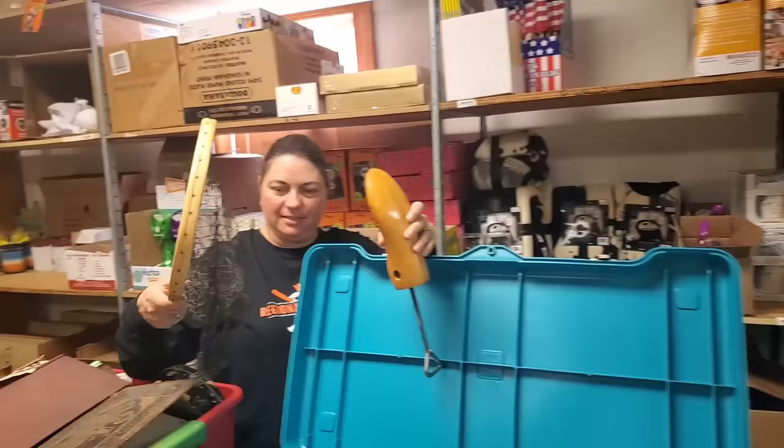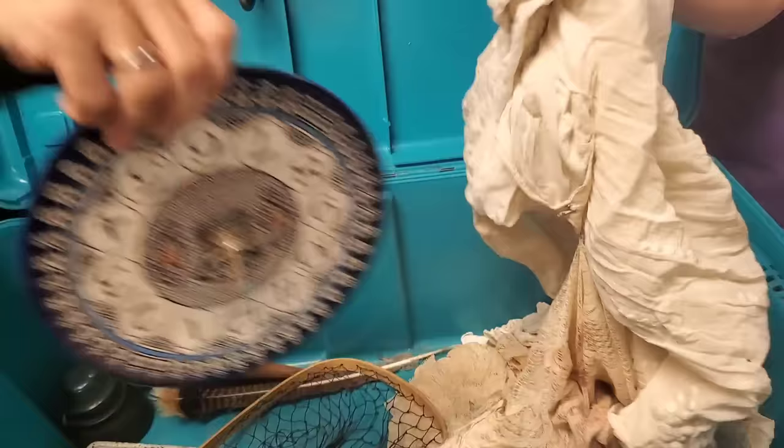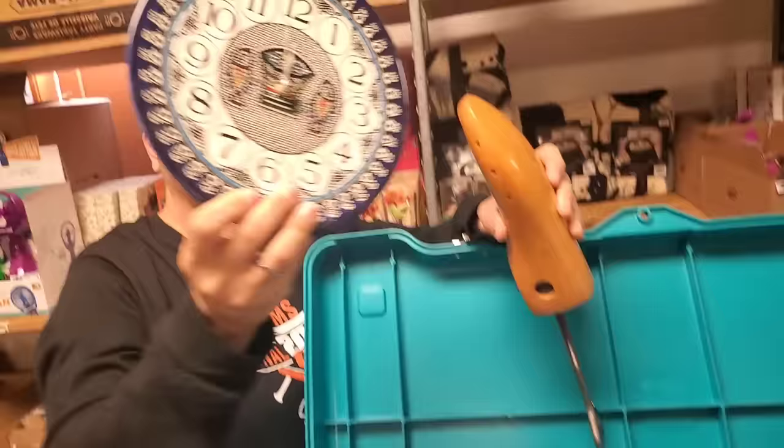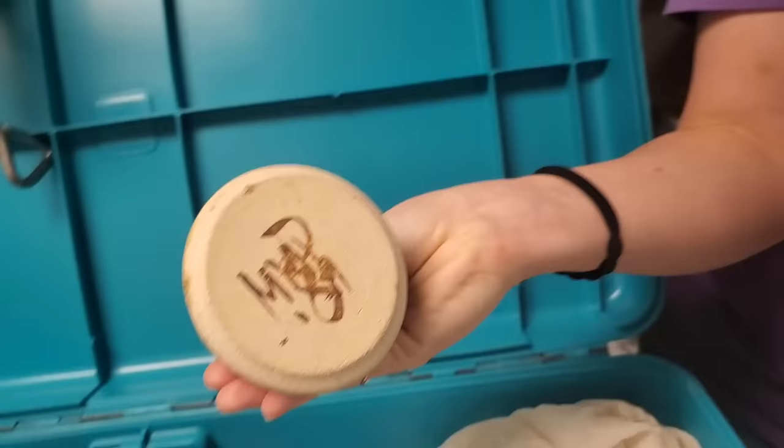Is that a feather? I'm not sure. That is a pestle. A wooden mortar and pestle. Ooh, that's a battery-operated clock. It's a fancy clock. It's got the fish on it. Is it like a bell? It looks like a little pitcher. And it's signed by somebody on the bottom. M-M-P? I don't know what that symbol is, but hey.